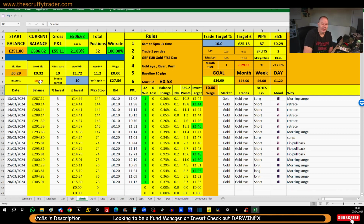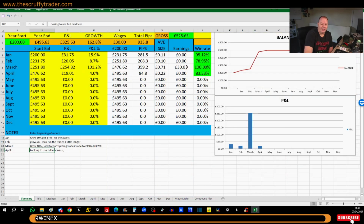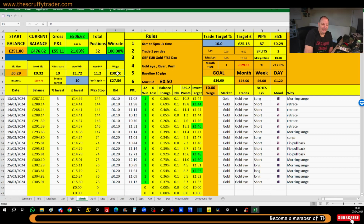Now, you just put it on the interest thing if you're adding into it, which is there. Now, when I decide to take some money out for wages, I'll just put a figure in there and it'll reduce the balance. So say I took £30, it reduced the balance. Okay. And then if I go to summary, it should tell me that I took 30 quid out. There it is. I took £30 out and it's telling me that I've now started withdrawing money. So it's quite simple. It's quite easy. So I haven't taken anything out, so we'll put that back to 0.